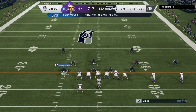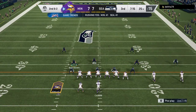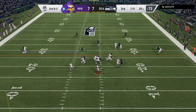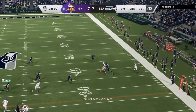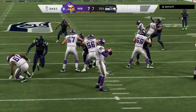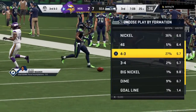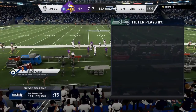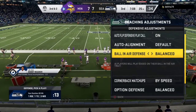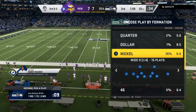Facing a 2nd and 2 after that last catch, good for 8 yards. Cousins, and this one incomplete. Too much contact to hold on to that one, and it's third down. We've seen good cover skills on display throughout this game, really from both teams. And there's another nice example there of them making it difficult to complete a pass.